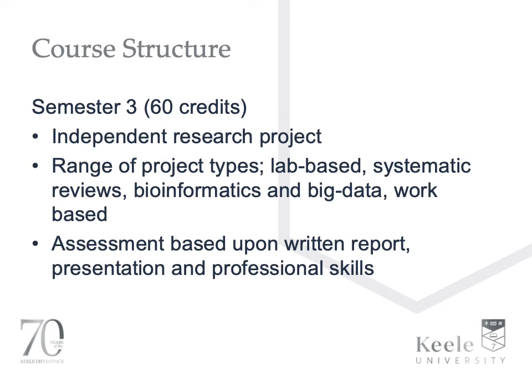In semester 3, that runs from June to September, again 60 credits, the students complete their independent research project. And this is where we see a wide variety of topics. This reflects all of the current research themes within Keele University and can also reflect some, again, students' own choices and own interests. It can also incorporate a work-based project.